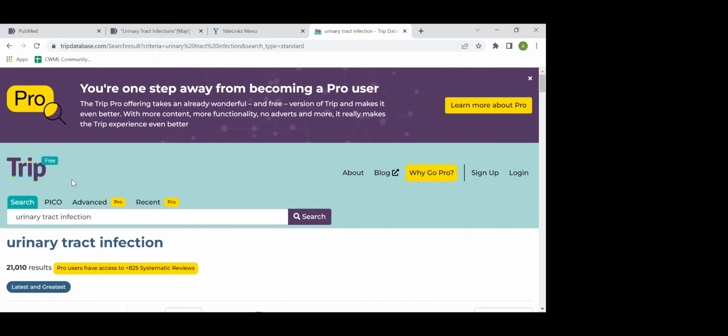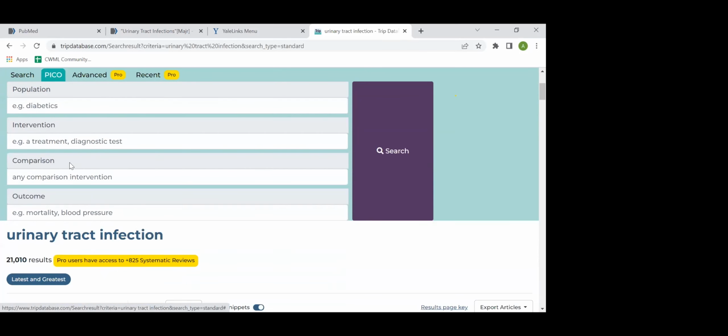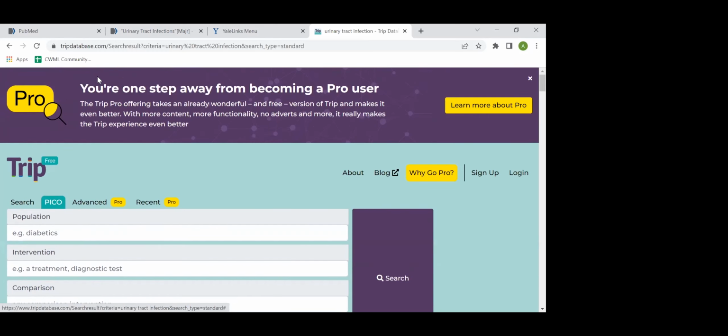So I really love this software. This database is one of my favorites, and I hope that everyone will use it too because it's really, really fast. They also have a PICO search, so if you have more exhaustive information, you can break it down by your patient, intervention, comparison, or outcome. Any questions about that? Okay, so that is advanced searching for PubMed.